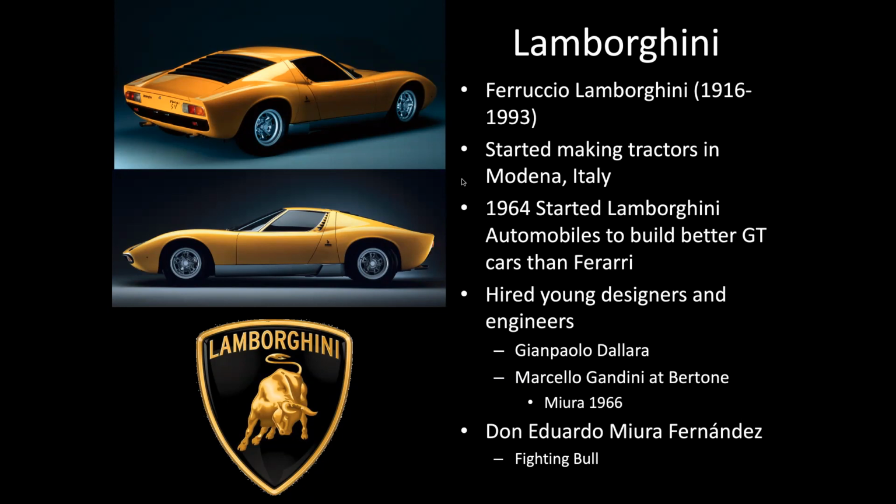And he decided he was going to do this in a way that was not like Ferrari, though. He tried to hire the youngest designers that went to the best schools. One of them was Gianpaolo Dallara and Marcello Gandini at the design house of Bertone, who designed the Miura in 1966. So at this time, Dallara, I believe, was only 21 years old. So he'd actually gone through college pretty fast and got hired and was already designing one of the most beautiful cars that have ever been designed.